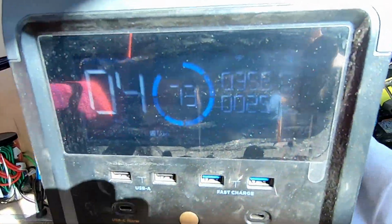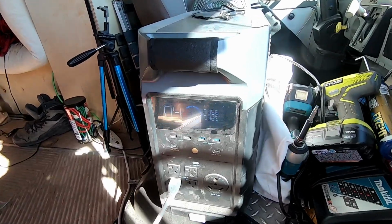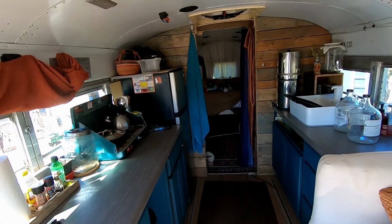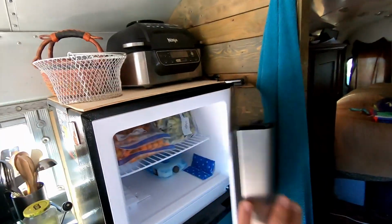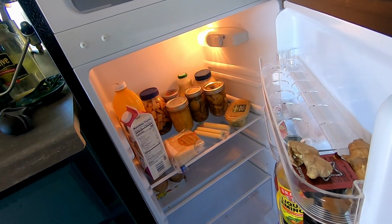It's in good shape. I mean, we got 360 watts coming in right now. It's early, so hopefully everything goes well, and we come back to this bus and it's just like we left it. We don't have much stuff in the fridge, but we got some frozen foods that came out of our garden that Ellie grew. We don't want to lose those. And we got a shelf of a few things here.